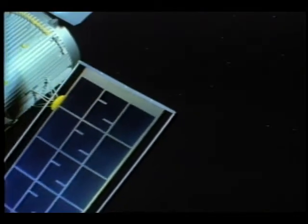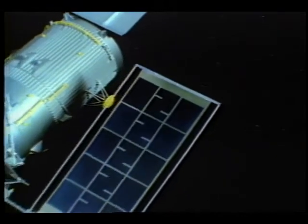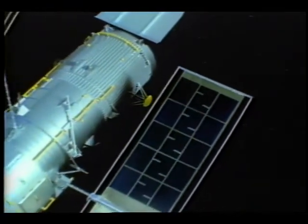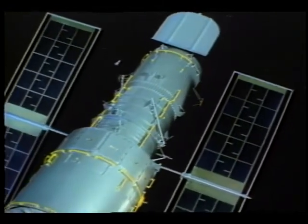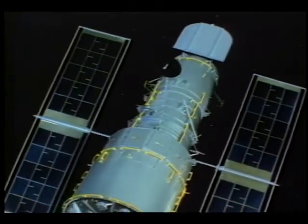HST stabilizes on a target by finding and locking onto two guide stars with its precision guidance sensors. The sensors detect any minor drift from the guide stars and correct the spacecraft's position through the onboard computers. With the guide stars and other system factors incorporated, the Institute produces a week-long schedule which specifies when, where, and how HST's science instruments will be used.